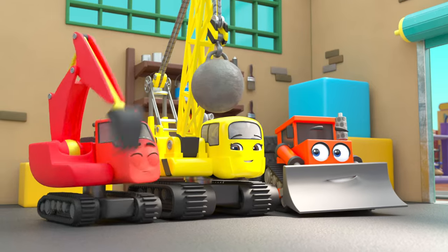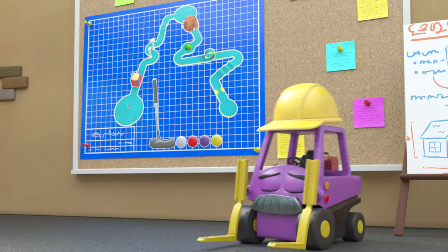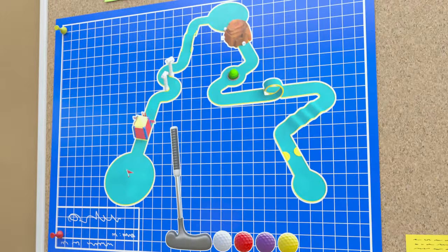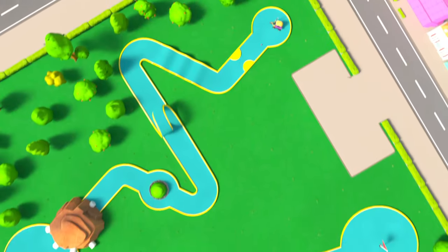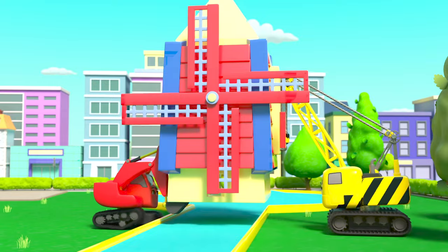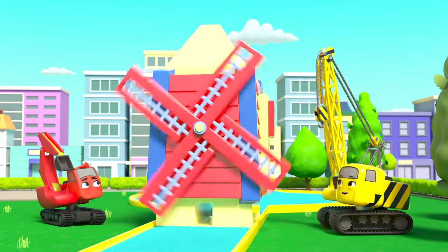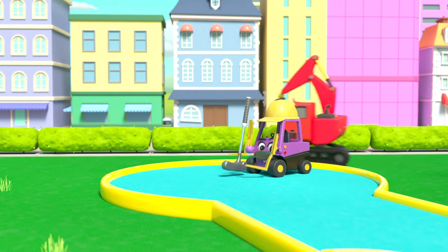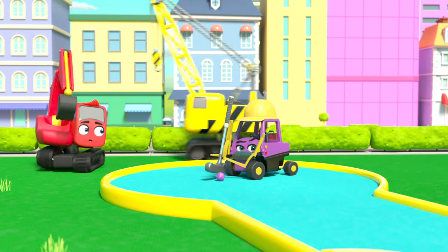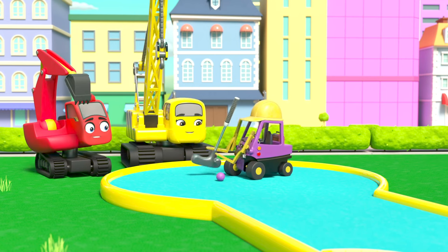It's another sunny day at Construction HQ. I wonder what Mr. Rubble has in store today. Wow, they're building a crazy golf course. They're almost done in no time. Digley and Dazey are putting in the finishing touches. Great, the windmill is in place. Now it's time to test it out. Mr. Rubble is going first. He's taking it very seriously.